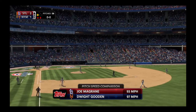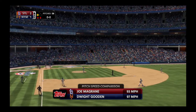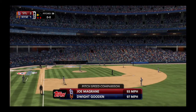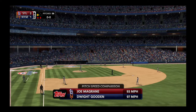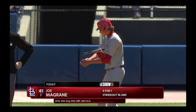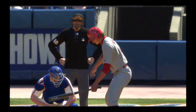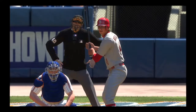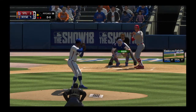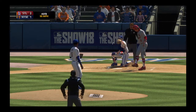So after getting the strikeout on the fastball, not a bad time to check out our pitch speed comparison for our 2 starters. And both of these guys bringing it pretty good. 97 and 93 is the top recorded speed so far. Into the box now, number 41 comes into this at bat 0 for 1 in the ball game. As a look, now the pitch. In there, no balls and a strike.